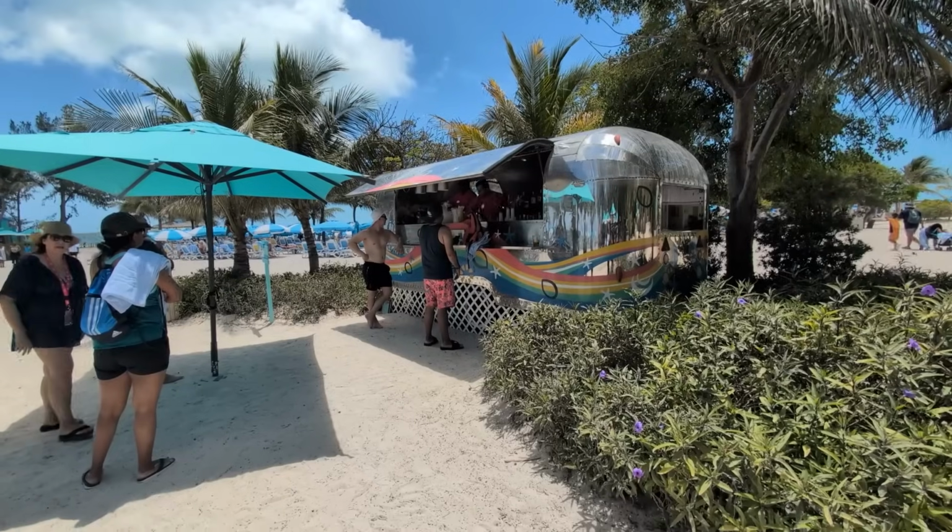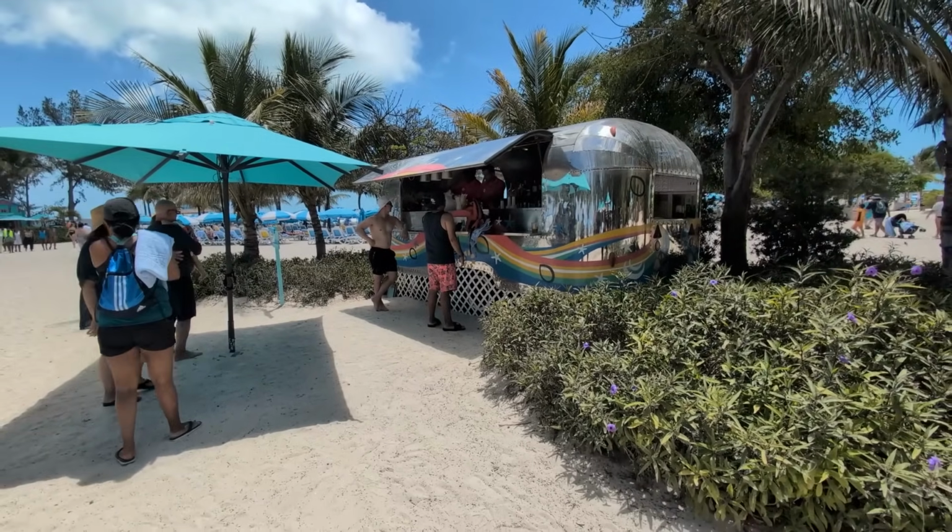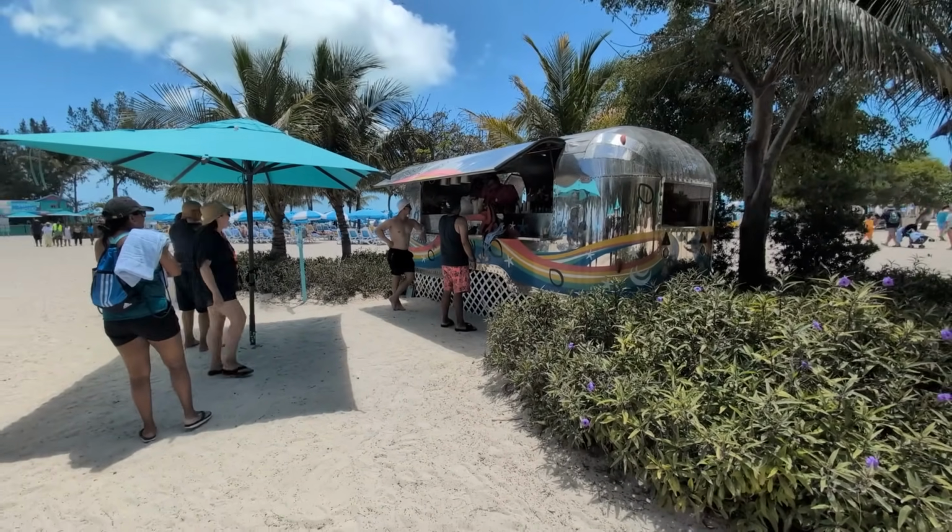I think next time if I go, I'll do some research on those options and maybe pick the one that works the best for me. But I would want to budget for it in advance and not decide on the ship, especially because it looks like the cabanas were booked up. So you want to know that in advance.